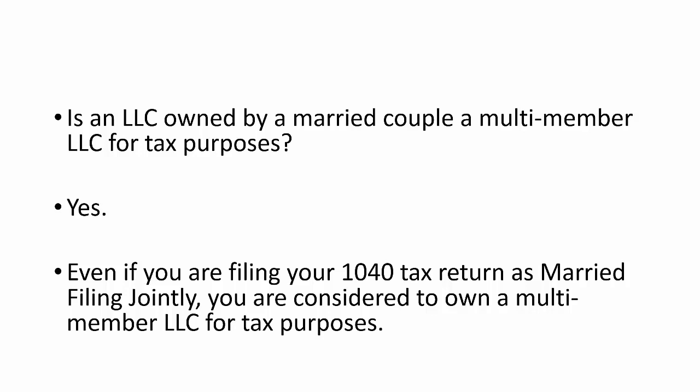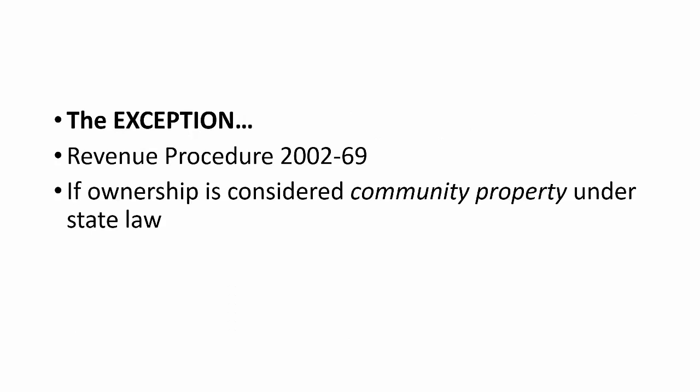Now, I say that it's not disregarded, but for every answer in tax law, there is usually an exception. In this case, the exception is found in a revenue proc. That's tax geek for revenue procedure, which is published guidance by the IRS. Under this guidance, if your ownership is considered community property under state law, so your ownership of the LLC is considered community property between you and your spouse under state laws, then the IRS will accept you treating that jointly owned LLC as disregarded.